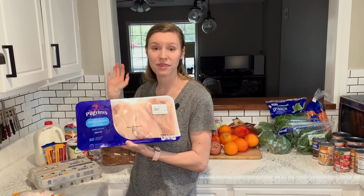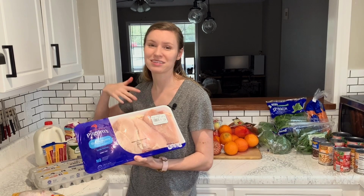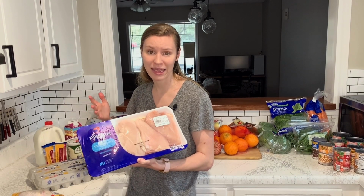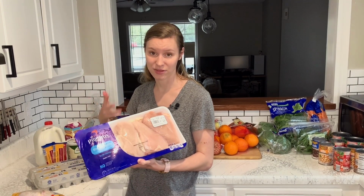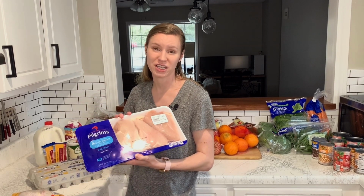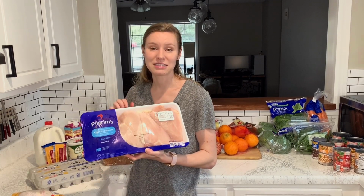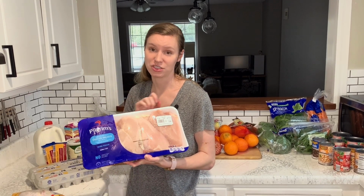And then I also got the boneless skinless chicken breast. Now I rarely buy boneless skinless chicken breasts because I don't think they're a very economical buy. You're paying for the convenience of having the bones removed of white meat. So I rarely buy it. I usually buy chicken either whole or as leg quarters. But today, this was on sale for $1.47 a pound, which is a really great deal.